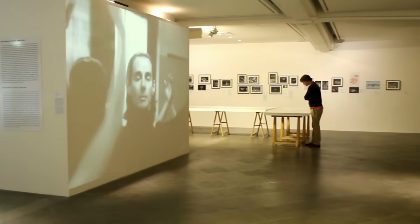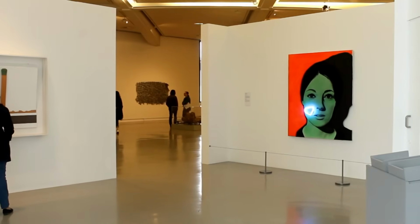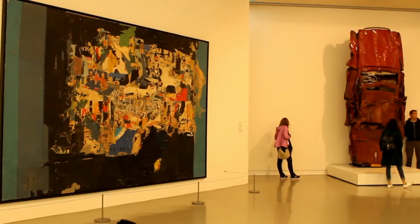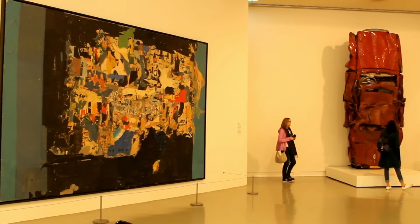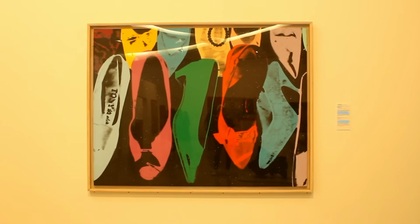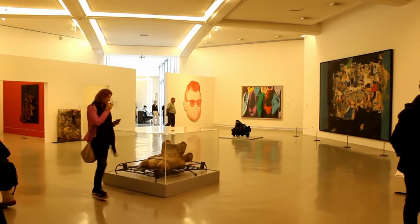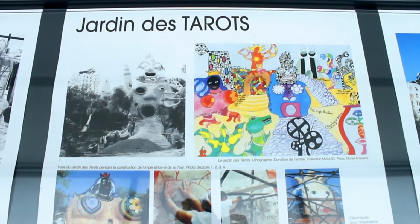If you're more into contemporary art, visit the Contemporary Art Museum located at the Yves Klein Square. The collection is diverse, colorful, and it even features information on Niki de Saint Phalle, the artist whose work you can admire at the front of Le Negresco Hotel.